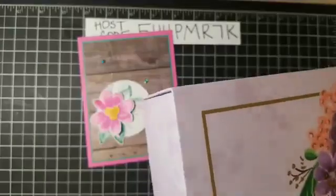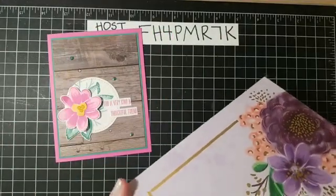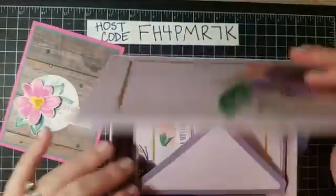So I had a hard time moving away from the purples, but I love that stamp in magenta. So let me show you the kit, because if you get the stamp set, you might as well get the kit. So you're gonna get beautiful cards.